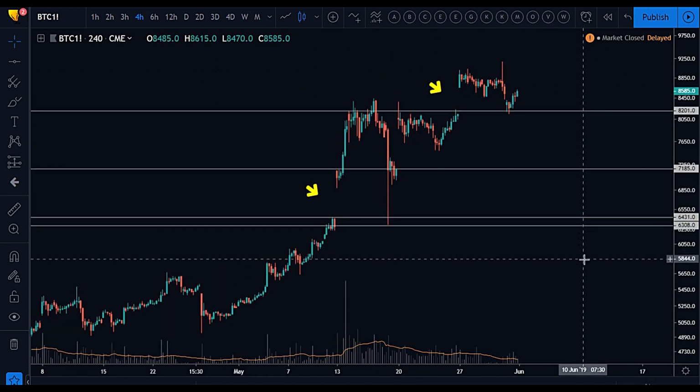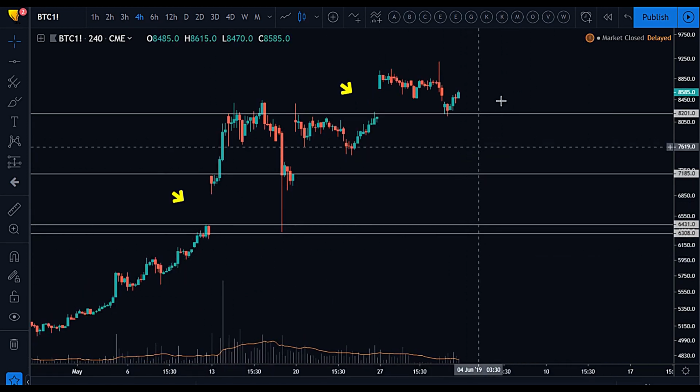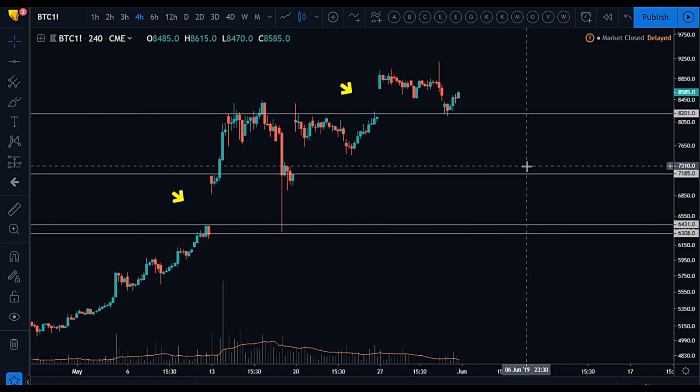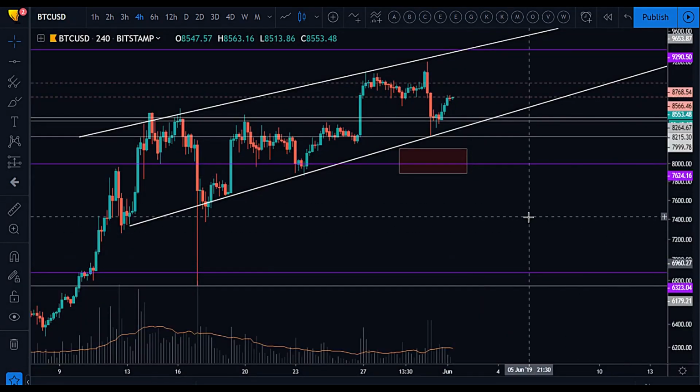I really don't recommend it. But then again, this is not financial advice. Your strategy is your strategy. If this has been working out well for you, go ahead and do it. But as you guys can see, I've been getting the same moves without using the CME charts at all. You don't need to play the CME charts. Keep it simple, man. Keep it simple.